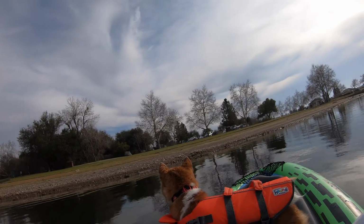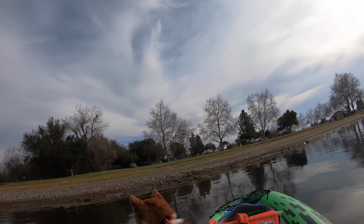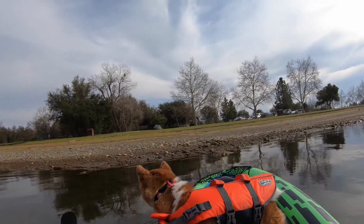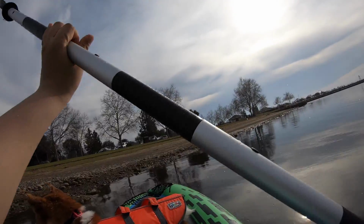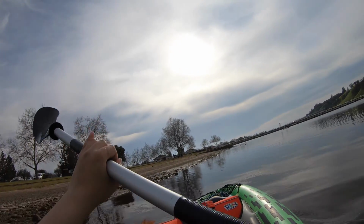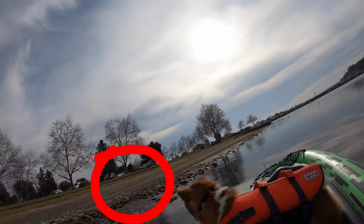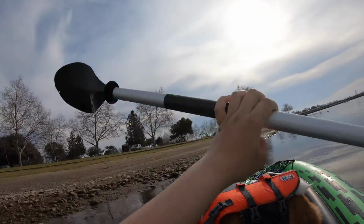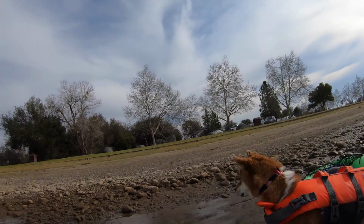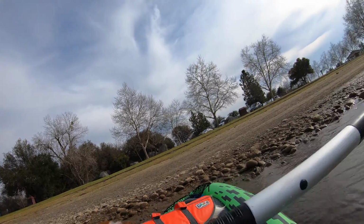Let me see here. No, oh, sorry, Allie. Kind of rocky. Trying to figure out where did I actually set the kayak when I was getting started? Oh, maybe it was right here. Probably right here, actually. Okay.